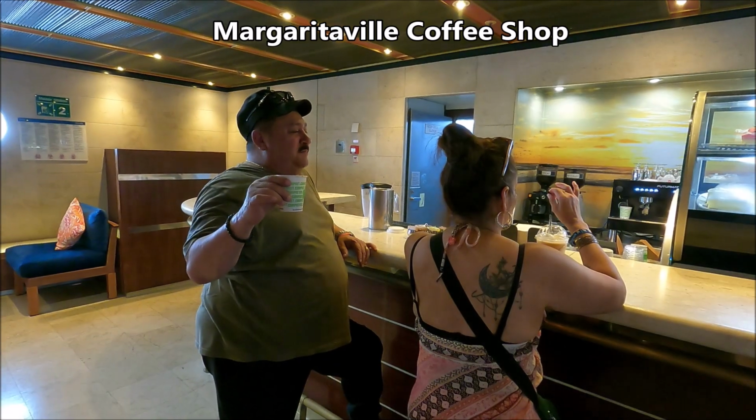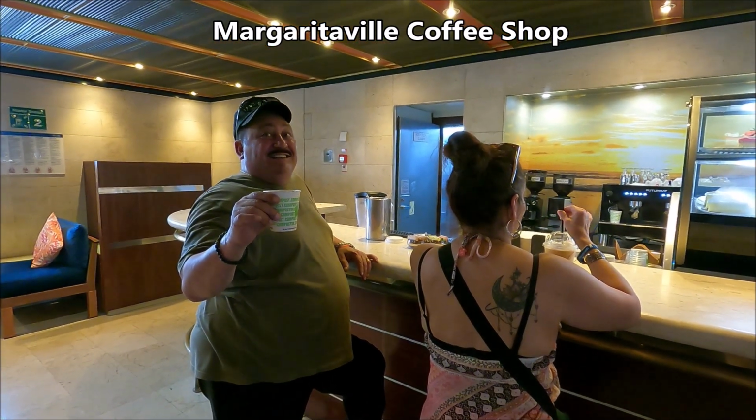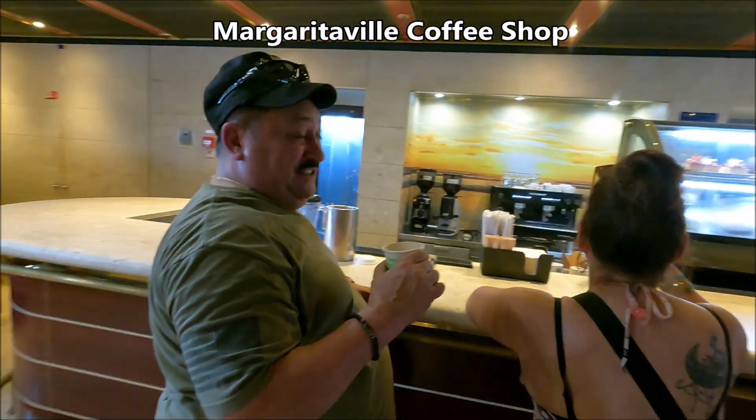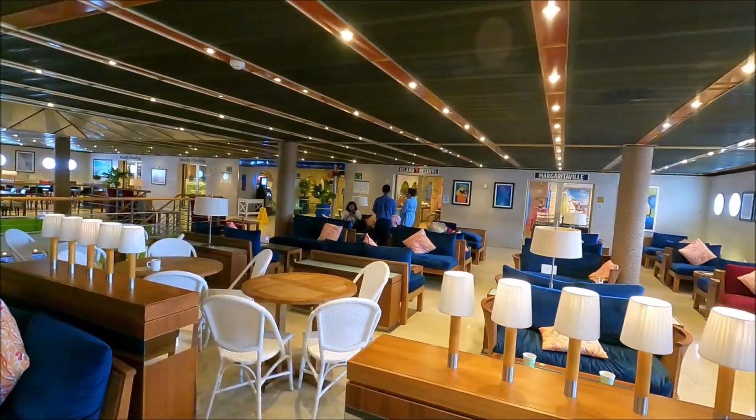Little Cuban espresso. So here's some Cuban espresso, which I've gotten in Miami before. It is awesome. Yes, it is. All right, he says it's delicious. I'm gonna try it later on. Thank you, my friend. No problem. And here's the seating area as well.